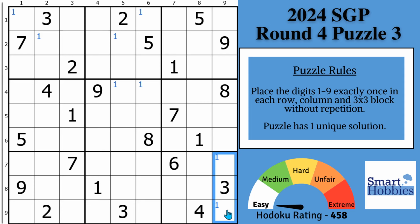Greetings, friend. I'm helping you solve round 4, puzzle 3. This is the 2024 Sudoku Grand Prix. It was rated 458 easy. I'm going to show you a proven strategy that acts like a Sudoku shortcut, and it involves these 2 cells that we already put the 1s in.